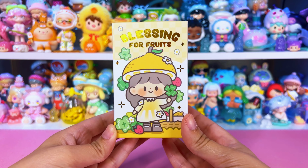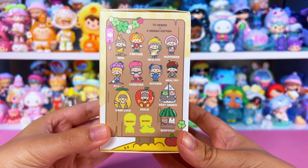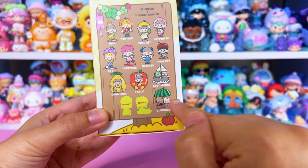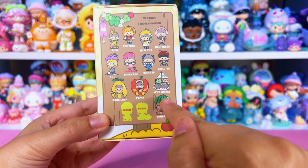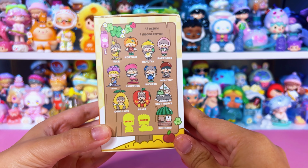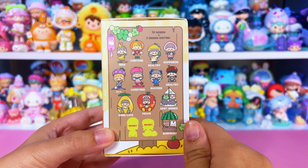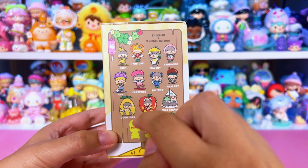Next is the Zotone Blessing for Fruit. I think I already have the lemon, which is healthy and best wishes. I really, really do not want another animal friends. I hate those. I want a Zotone. And I think the one I want the most is the banana or the peach or the blueberry. Any of these ones, I'd say.